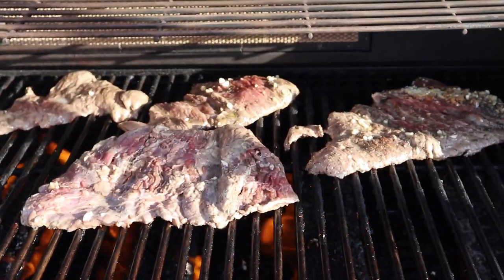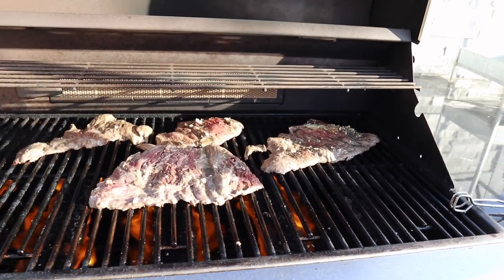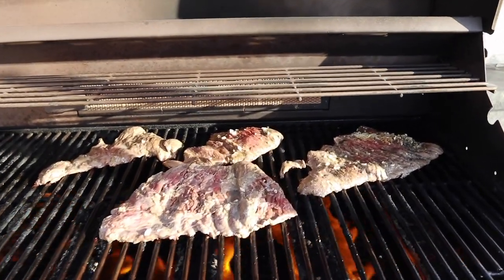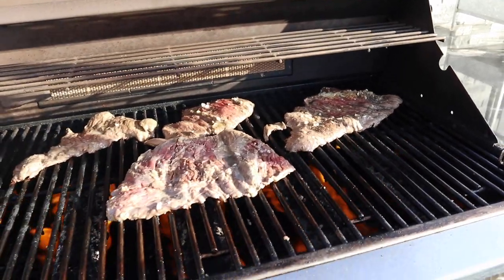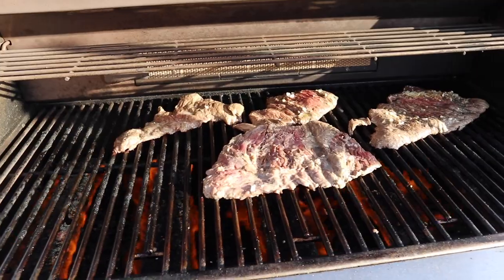All right, I got my carne asada grilling right now, so I'm very, very excited. It smells so delicious, and I cannot wait to eat. Mom's inside. I think she's gonna be making a vegetable dish to go along with this, so can't wait to see what it is.